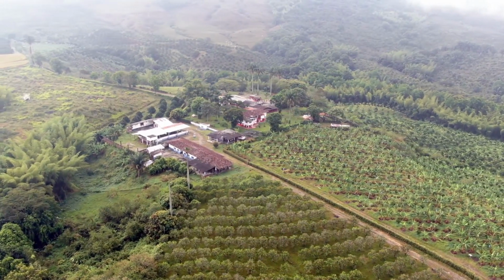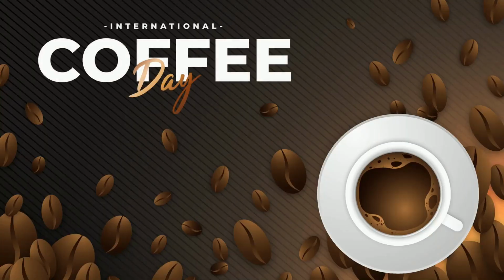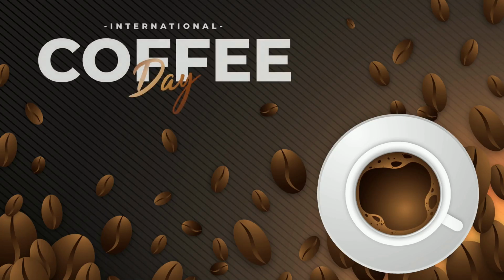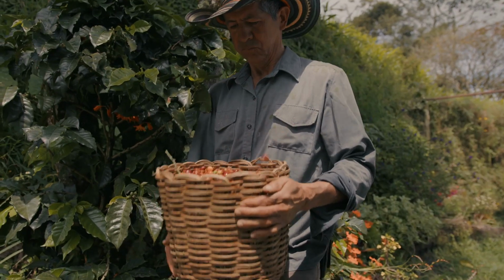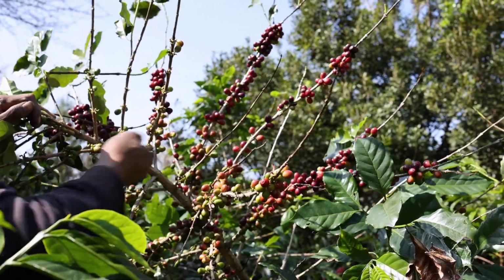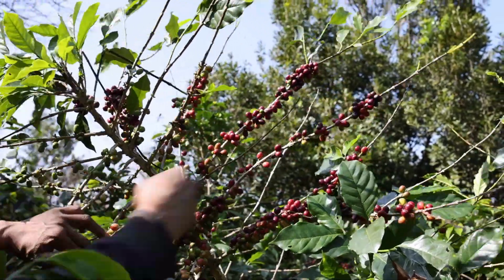Nescafé is a household name, synonymous with instant coffee. Enjoyed by millions worldwide, this beloved beverage has a fascinating journey from farm to cup. The process begins with coffee farmers across the globe, in countries like Brazil and Vietnam. These dedicated individuals cultivate and harvest the coffee beans that form the foundation of Nescafé's flavor.